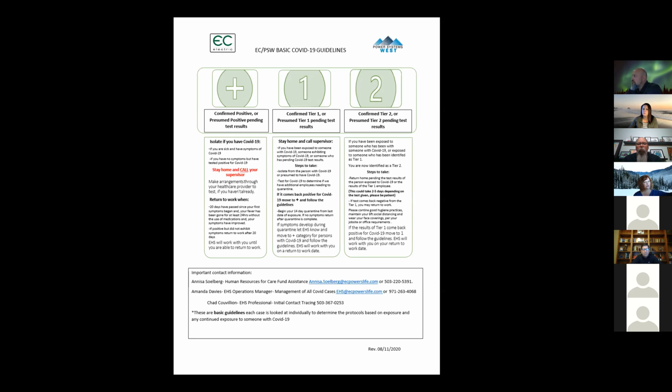Because if my journeyman also tests positive, my apprentice is now moved from the tier 2 category into a tier 1 category. So we go through that whole process when we're dealing with this, and we're looking at each case. If my journeyman test is negative, my apprentice is now allowed to return back to work.